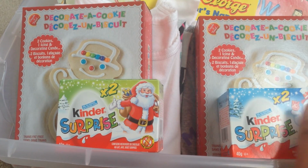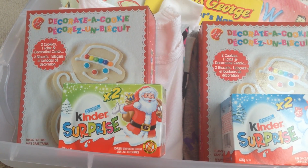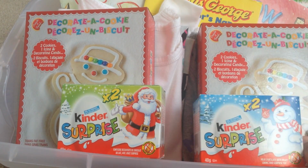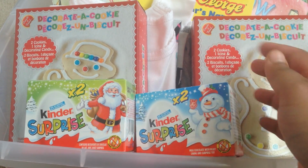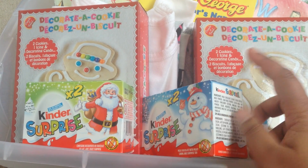Some of the things are identical, some are not. Well, actually, only two things are identical. Everything else is different. So the first things in here that you can see are the Kinder eggs.